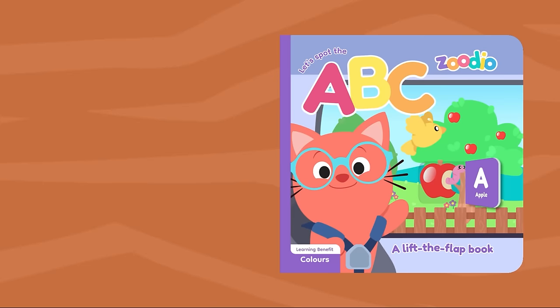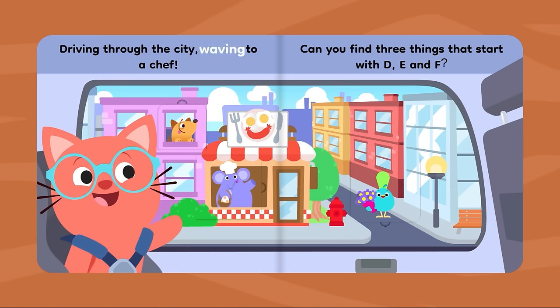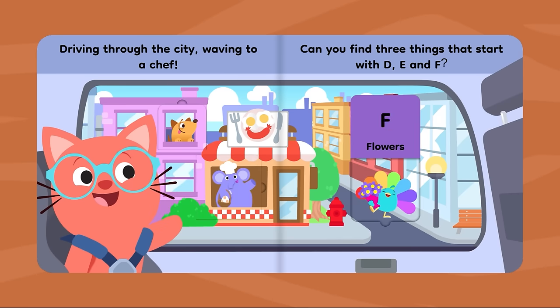Let's find the ABCs. We're going somewhere special. Where could it be? Can you spy three things that start with A, B, and C? A, apple. B, bird. C, cloud. Driving through the city, waving to a chef. Can you find three things that start with D, E, and F? D, dog. E, egg. F, flowers.